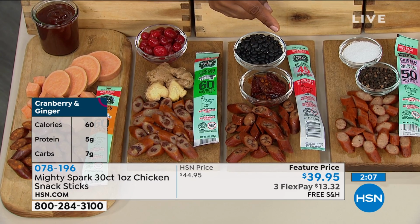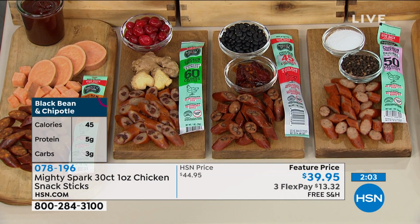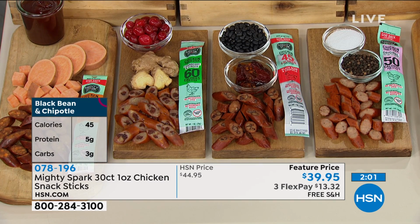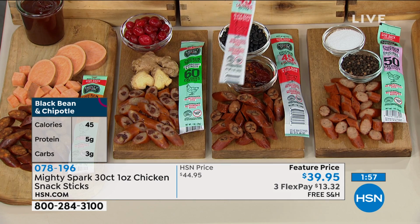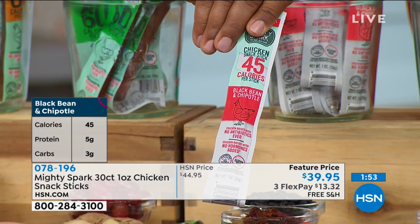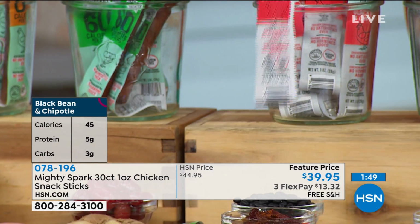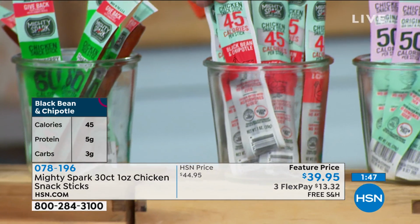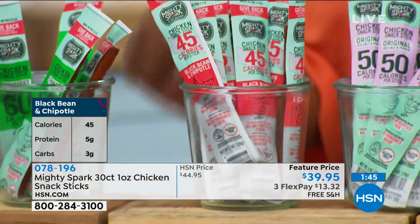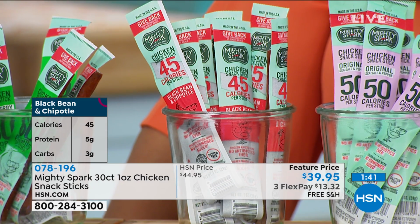Let's go to our black bean and Chipotle. Yes, so black bean and Chipotle is my number one favorite. This is the lowest out of all the calories that are in each of our chicken sticks. There's only 1 gram of sugar in here, which means it is 1 point on Weight Watchers. So if you're on that Weight Watchers diet, that is the perfect stick for you. Think of it like a Chipotle Mexican bowl. You're craving some tacos or a Mexican meal, that's the one you would go for.